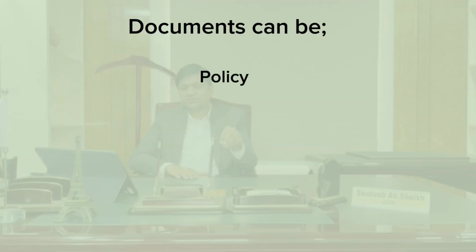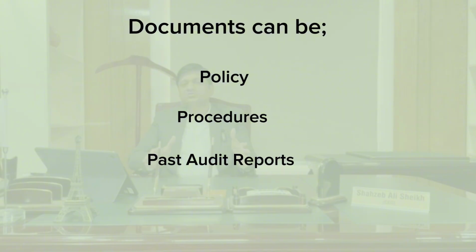The next step is document review. When we have selected the audit, we need to review the documents. The documents may be policies, procedures, past audit reports. All of these documents are required to be reviewed during the audit, so that they have a complete and clear idea about the organization, about its intent, about its practices.